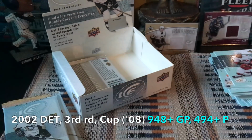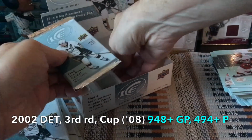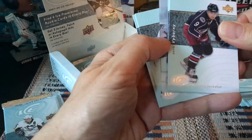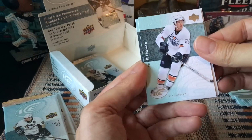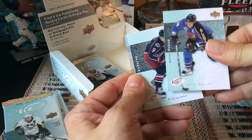Pretty cool. This is such a fun product. Filppula was a third rounder. Of course, now he's on the Islanders. He was a third rounder back in 2002, I believe. And he's had a really decent long career at this point. There's no doubt about that. Continuing on, we definitely have something else here. So let's see who it is, what it is. Let's see. We have, man, this box is just caked with stuff.